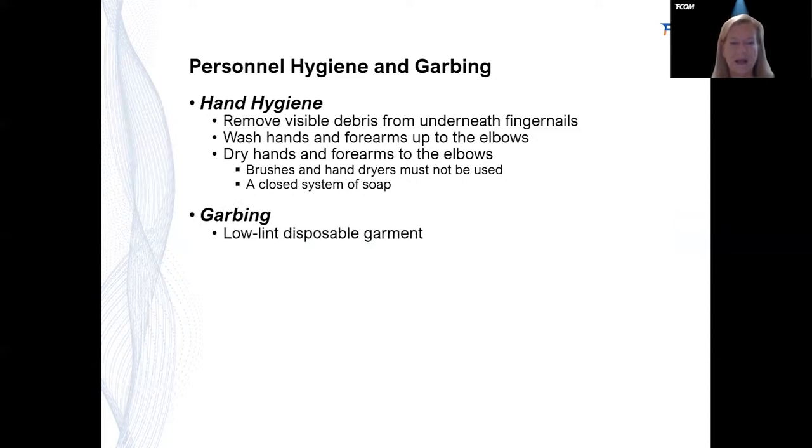For garbing, when you get ready to compound, you would use a low-lint disposable garment that fits snugly around the neck and the wrist and opens and ties in the back. And I would recommend a breathable one, because hopefully your department will get to the point where you're mixing or compounding for several hours at a time, and you don't want to be wearing a plastic gown that would be uncomfortable. Low-lint disposable hair cover for the head. These are just the yellow bouffant hair covers, yellow or blue, the inexpensive ones. And notice that they say disposable.